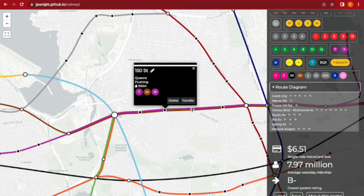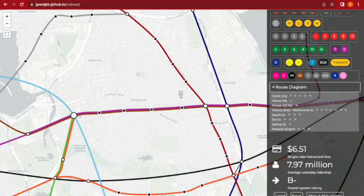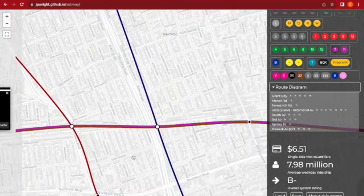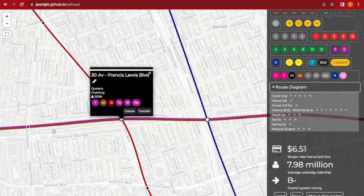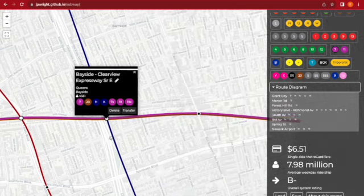150th Street. 162nd Street. What else is there? There's Utopia Parkway, 30th Avenue, Francis Lewis Boulevard, where you can change for the 20, 12, and 19 trains, and the 7 express train. There's Bayside Clearview Expressway, where you can change for the 20 and 19 trains. This is also an express station.